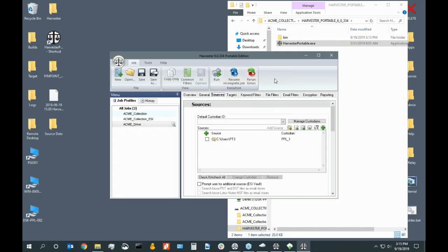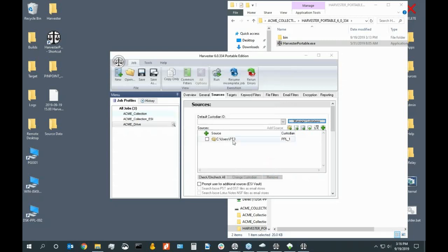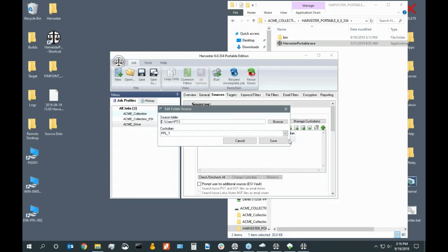The next thing that we want to show you is for Harvester 6 users, portable. We now have that custodian ID built in, so we can manage our custodians. So you can just type in your custodians and add those to the project as well, and you can just pick your sources.